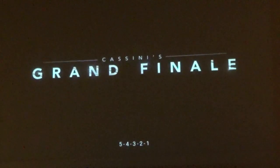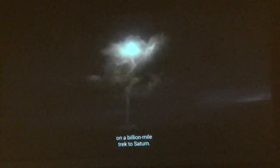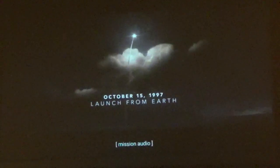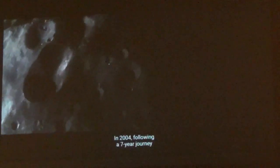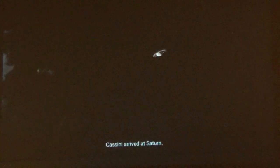5, 4, 3, 2, 1, and liftoff of the Cassini spacecraft on a 3 billion-mile trip to Saturn. We have cleared the tower. In 2004, following a 7-year journey through the solar system, Cassini arrived at Saturn.